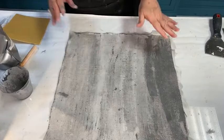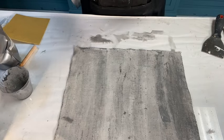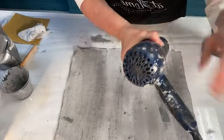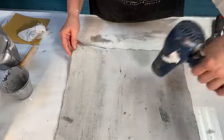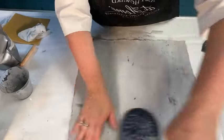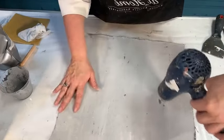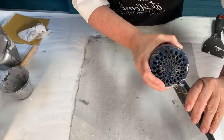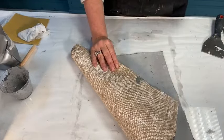All right. So now I want to dry this down. You can see how my granules are kind of coming up because I could still hear them when I was stirring it. I needed just a little bit more time in order to make sure that they were good and dry. So I'm gonna hit it with my hair dryer just really quickly. All right, so you can see the color that it dries down to. Look at the back. That was where I put my plaster down.